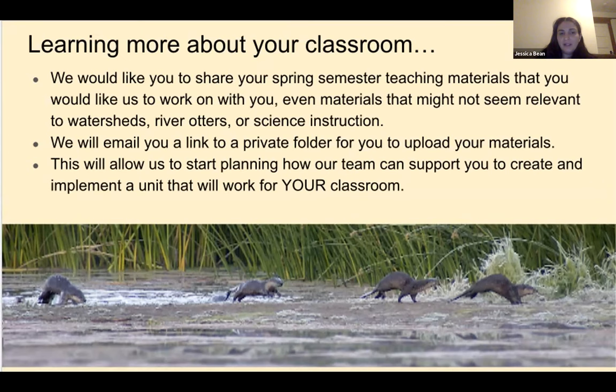So I emailed each of you a link to a private folder so you can upload your materials. It's just shared with the leadership team. And so you can share any and all of those materials into that folder. And this will really allow us to start planning how we can support you in the best way over the course of the year. Because we really want this to be personalized and specific to your needs.